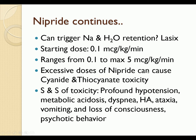Excessive doses of Nipride can also cause cyanide and thiocyanate toxicity. So how could Nipride cause cyanide or thiocyanate toxicity? Well, first, thiocyanate is a byproduct of cyanide, so that's where that builds up. If you go back and look at the molecule of Nipride, each molecule of Nipride contains 5 cyanide molecules. So that's why when it starts breaking down and you've got too much of it, you can get into cyanide and thiocyanate toxicity. What's the number one thing to watch for?